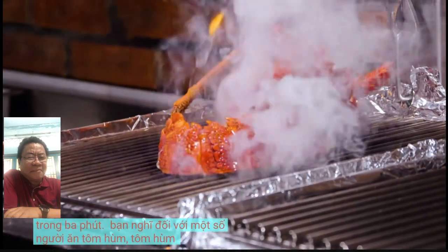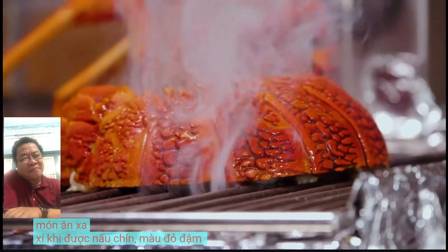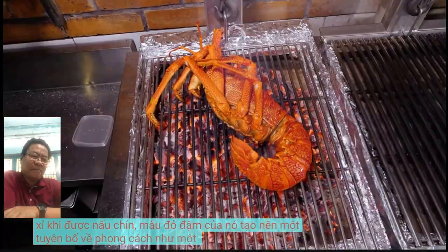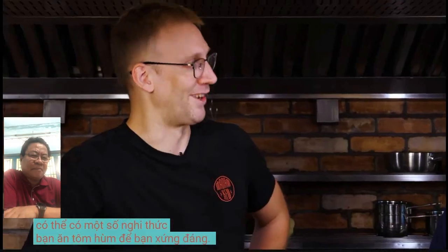Do you think for some people who dine out, lobster represents just luxury food? When cooked, its rich red color makes a style statement like few other seafoods can. It's an etiquette. You eat lobster, so you're worth it.